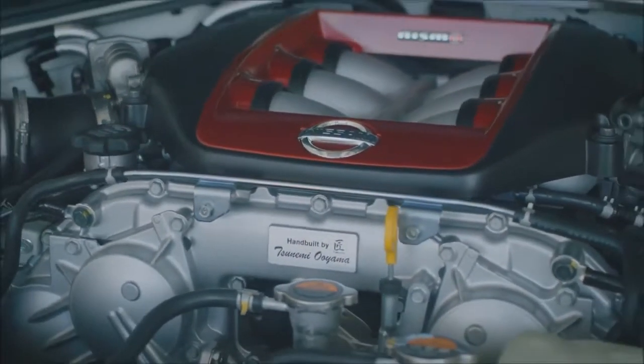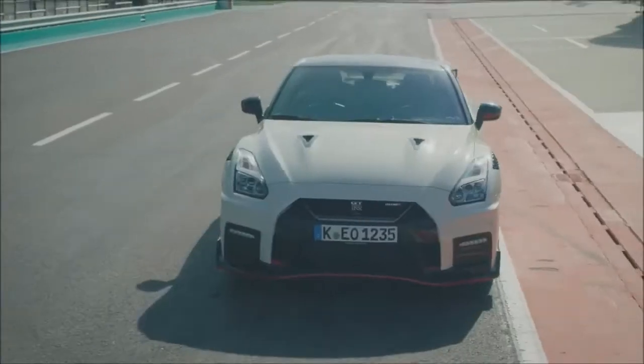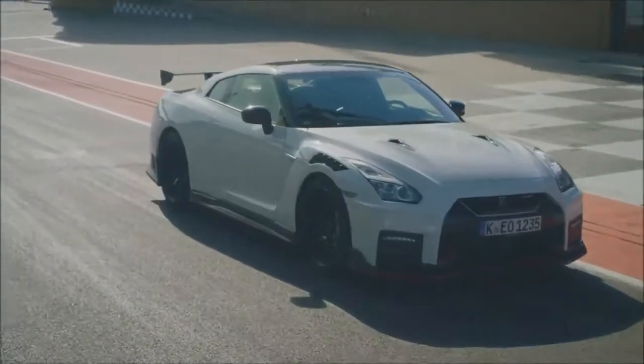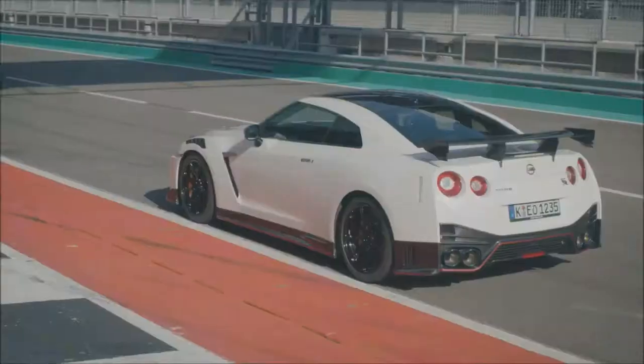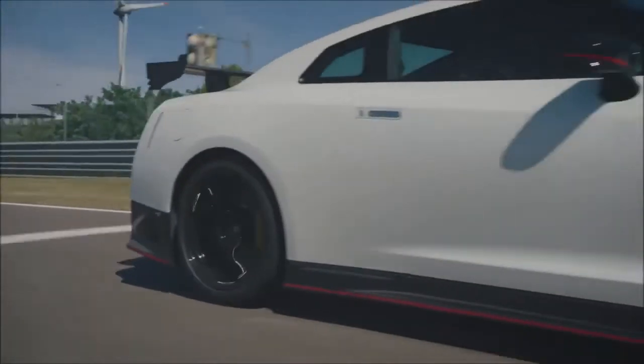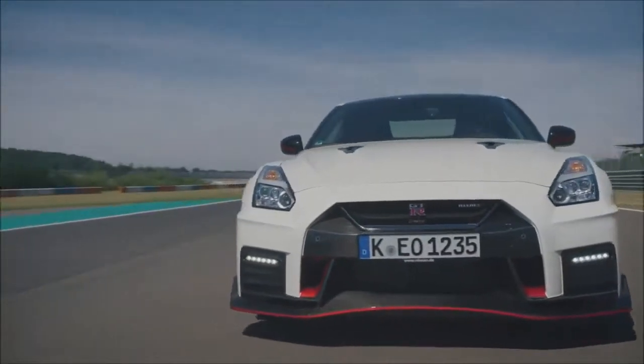The revised Nissan GT-R lineup is almost ready to launch. The Japanese automaker will offer the lauded performance model in four different trim levels: the GT-R Premium, 50th Anniversary Edition, Track Edition, and Nismo.